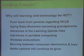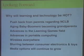I really expect a pushback from parents in the years to come soon, because there are underperforming schools who can't improve even with help. And the parents, they've had it. It's rhetoric. Where's the help that I need if it's not so good? So I think there will be a backlash with No Child Left Behind.